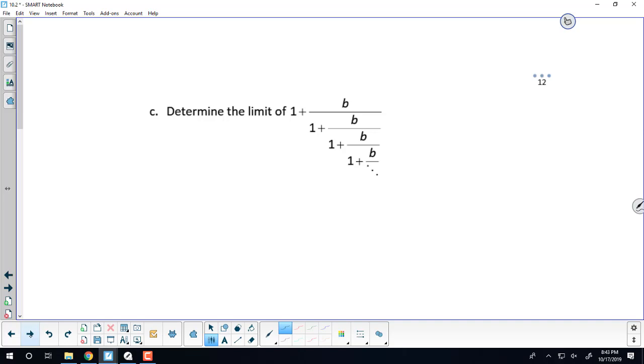Okay, this is very similar. I think we'll stop there. Maybe you can give that a try. We'll mention that when we come back on Tuesday, and then start 10.3. So 10.3 and on, we start looking at series.